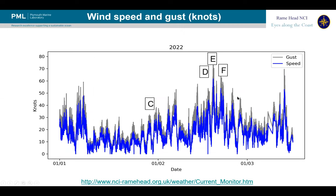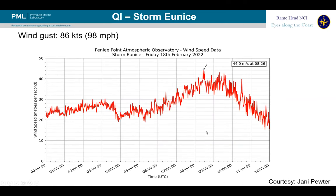And then in terms of what has happened during 2022, we can see this trinity of storms. I've changed the scale here. So this is up and over 80 knots. So sustained winds of over 60 knots is hurricane force on the Beaufort scale. So you can see that certainly Eunice gave us sustained winds over hurricane force for a brief period. That's the other thing to note, that Storm Corrie didn't really hit us very much at all down here in the southwest. And thanks to Yanni Pewter for this plot here.